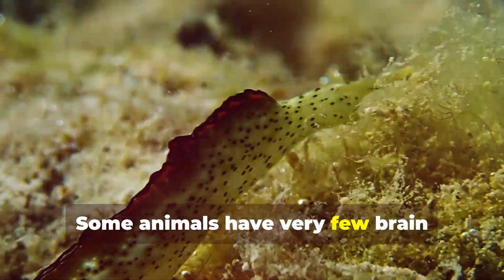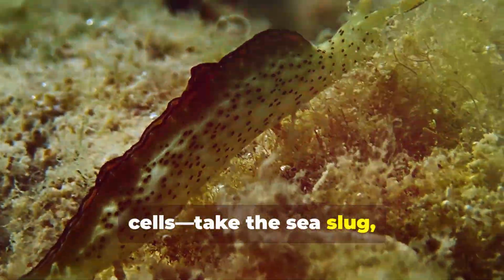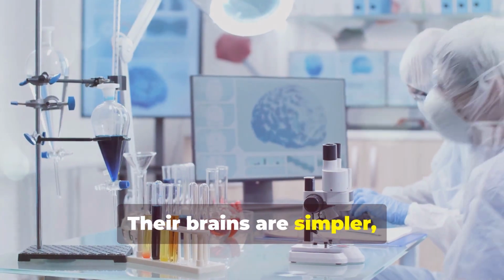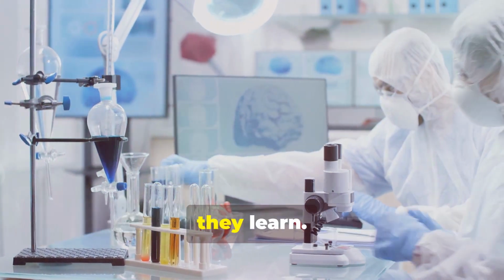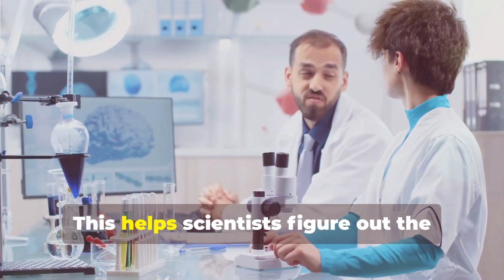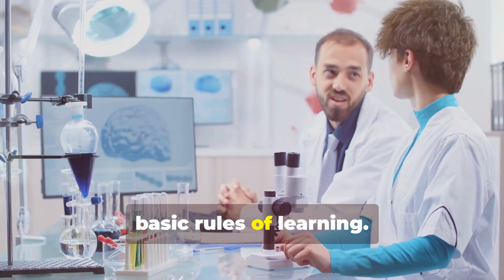Some animals have very few brain cells. Take the sea slug, Aplysia, or the tiny worm, C. elegans. Their brains are simpler, so we can see exactly what happens when they learn. No giant tangle of neurons like in our heads. This helps scientists figure out the basic rules of learning.